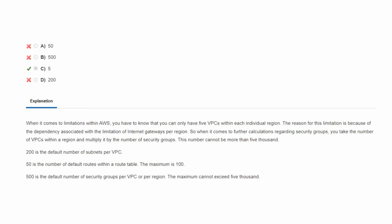So when it comes to further calculations regarding security groups, you take the number of VPCs within a region and multiply by the number of security groups. This number cannot be more than 5,000. So 200 is the default number of subnets per VPC. 50 is the number of default routes within the route table. The maximum is 100, and 500 is the default number of security groups per VPC or per region. The maximum cannot exceed 5,000.